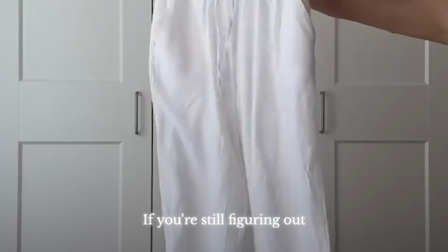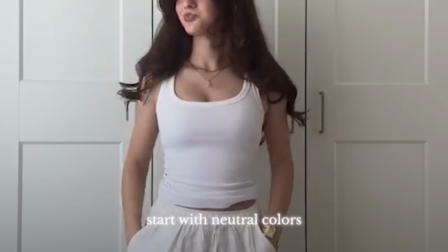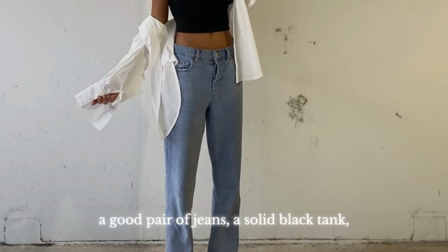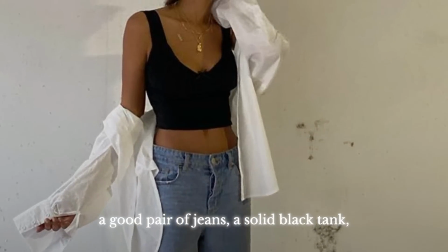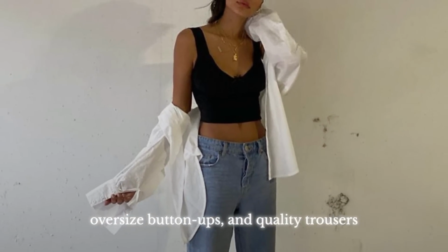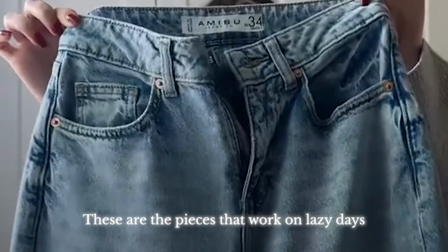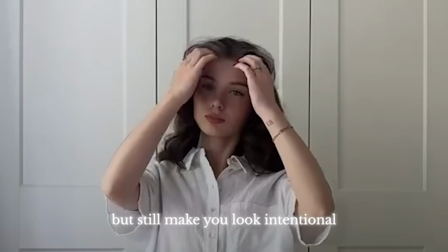If you're still figuring out your personal style, start with neutral colors and easy-to-mix pieces. White baby tees, a good pair of jeans, a solid black tank, oversized button-ups, and quality trousers. These are the pieces that work on lazy days but still make you look intentional.